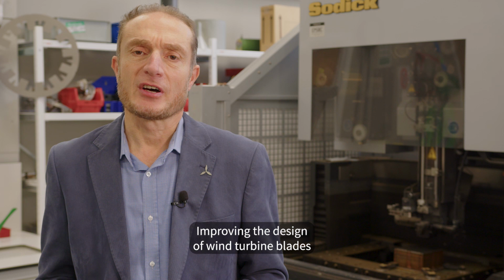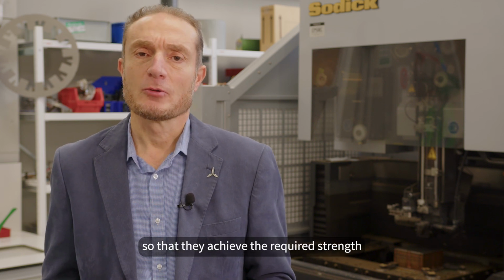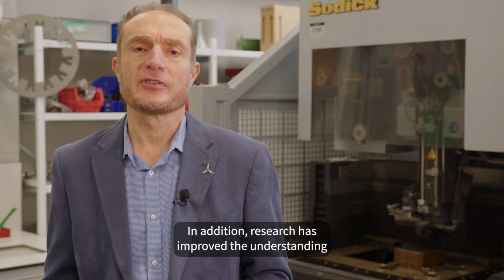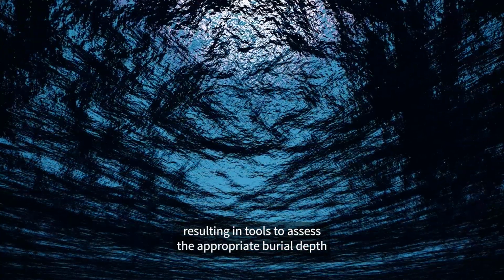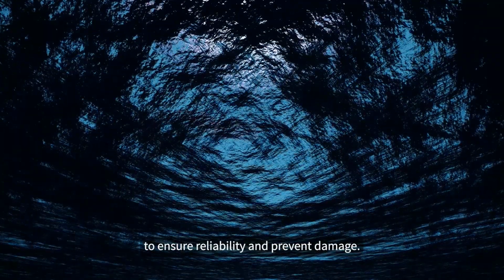Improving the design of wind turbine blades by optimising structures so they achieve the required strength while minimising use of materials. In addition, researchers improved the understanding of the interaction between cables and the seabed, resulting in tools to assess the appropriate burial depth to ensure reliability and prevent damage.